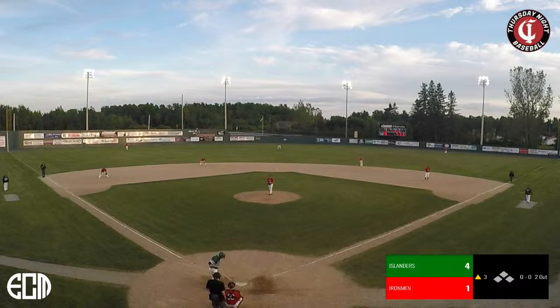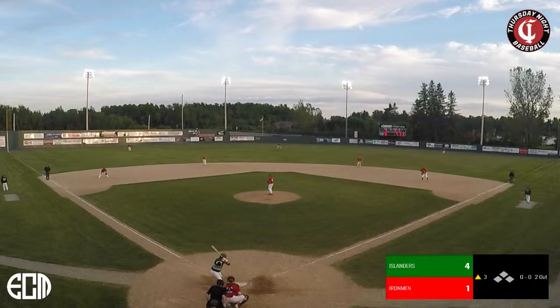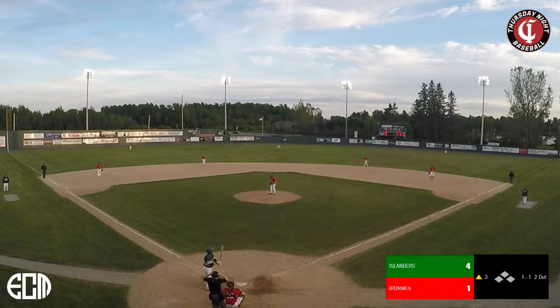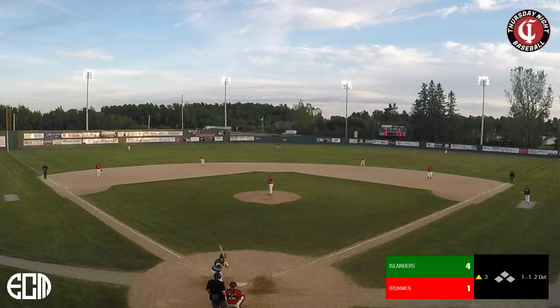It is quite humid here, Fraser. I wouldn't say it's hot. It's muggy. Muggy here today. It's pretty overcast, but it's muggy. Although the breeze is starting to kick up a little bit. And that's in there for a strike. It'll be 1-1. It was quite hot earlier, but again, it's more muggy than anything else today. We have a little bit of a breeze blowing in from center field here at this exact moment.